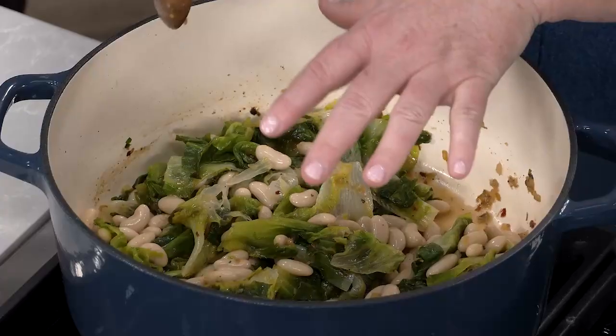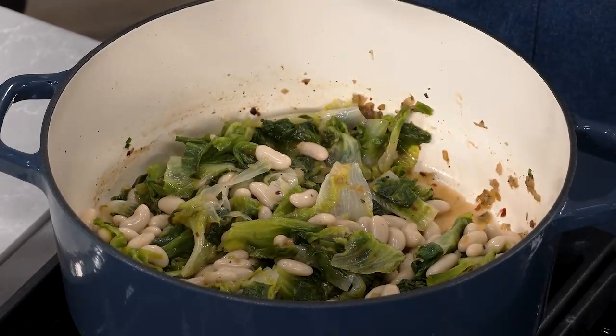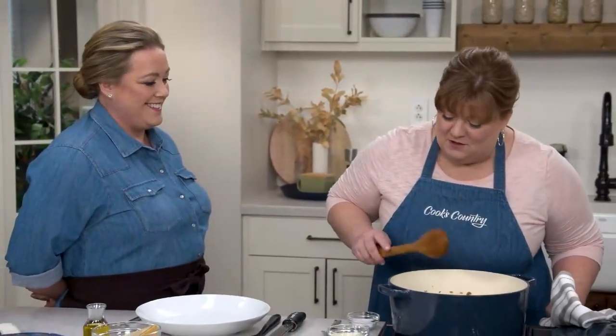So the greens have wilted, but they're not quite tender yet. So we're gonna give them a little more time. And we want the beans to have time to hang out in that chicken broth with all those flavors to really infuse and taste wonderful. Makes sense. So just 5 more minutes. Mm, this smells so good.